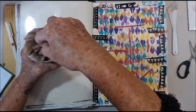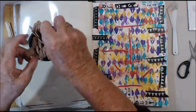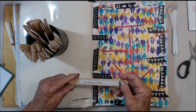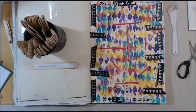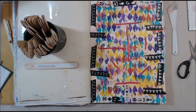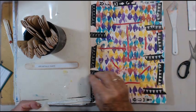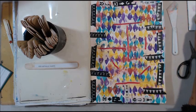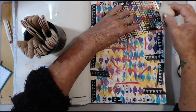Right, we're up to number 5. Give this a good twirl around. Excuse me. Add metallic paints. Right, I think I'm going to add some gold. Our blue there is still a bit wet, but I don't think it's going to matter very much. And I think I'm going to put that through a punchinella. Why not? Got it sitting here on the side, so we may as well use it.